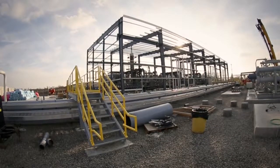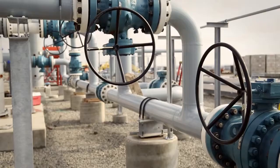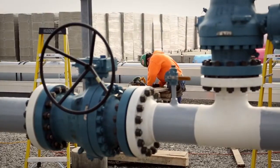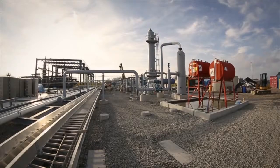Quality control is key. We have to create a quality control turnover package so that they can track the installation and the construction of their facilities, so that if anything does happen, they can mitigate the problem before it becomes an even bigger problem. Bluebeam has offered us the opportunity to track all of the material from beginning to end.